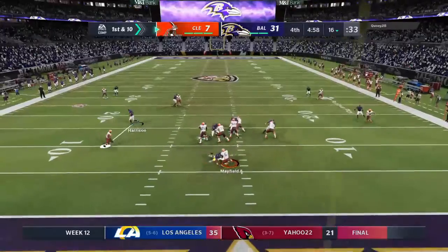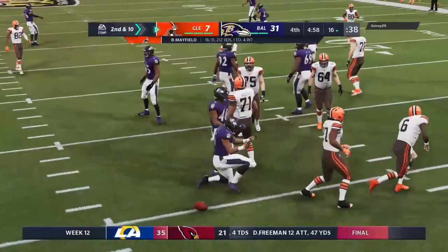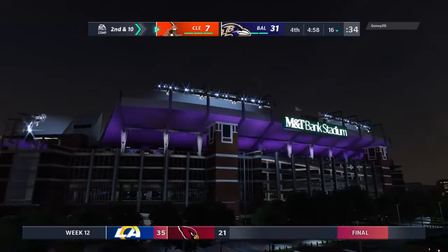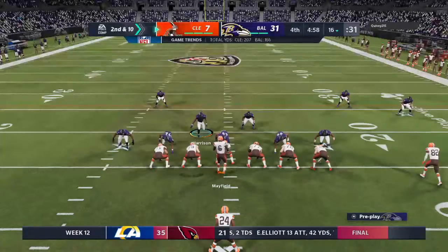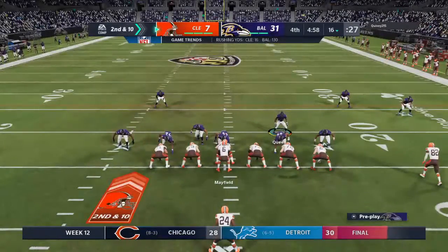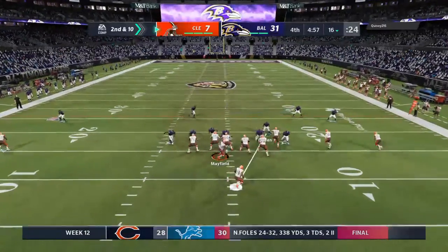Following the interception, Mayfield. And he'll be hit as he releases it, and that'll fall incomplete. He was looking for Landry that time. That'll bring up 2nd down. Tell you what, partner, after he ices down, he's going to need a nice long soak in a hot tub after this one. He's been under duress the entire game. And once again, hit as he throws. Fortunate that one wound up incomplete.